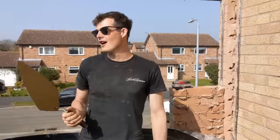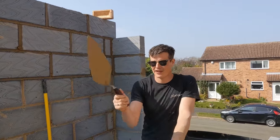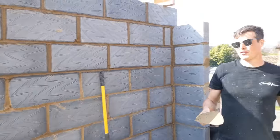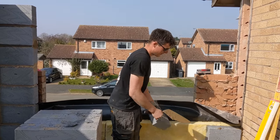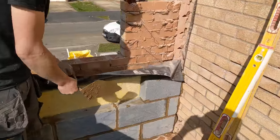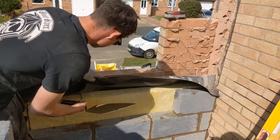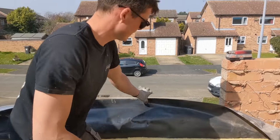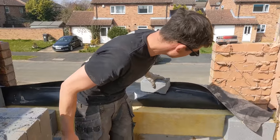So, what have we done so far? I've put three courses on there, so I've got up to 10. I've set that window out over there, so that's all sorted. Now I'm doing the exact same thing here, apart from this time I'm going to build this tray in, and it's going to lap a course higher, and then I'll brick over that at some point. Pretty steady so far.